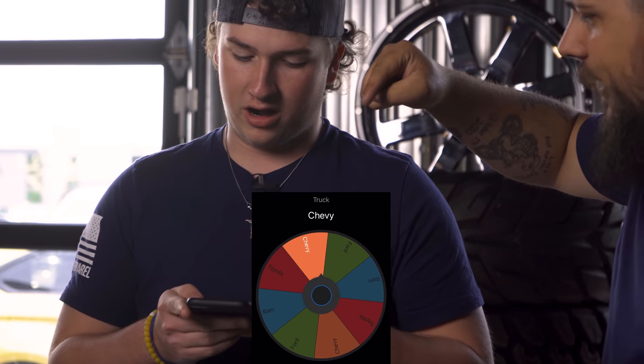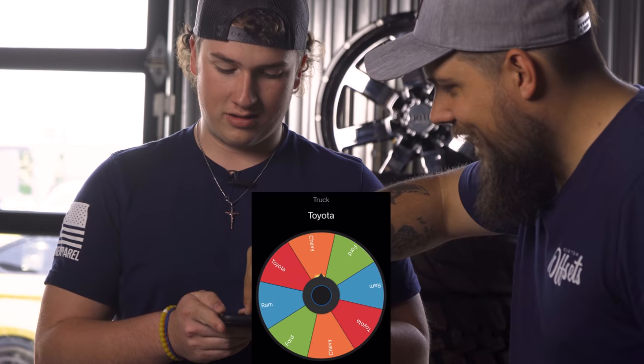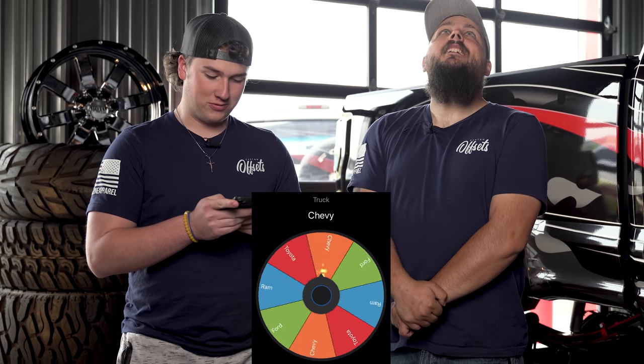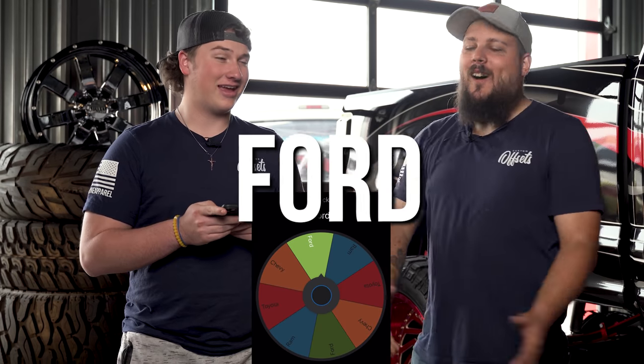Can we draw some trucks? All right, so I'm going to pull up the roulette wheel here. Ready? What button do I have to press? Just the middle. Okay, let's go. I got Ford.